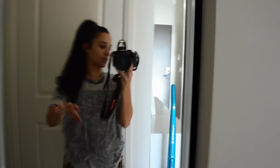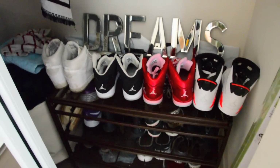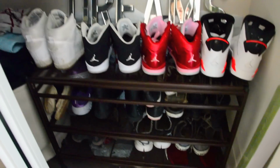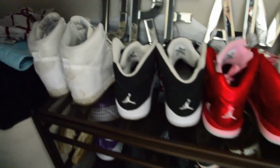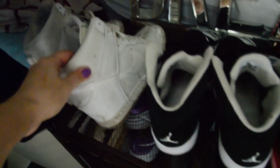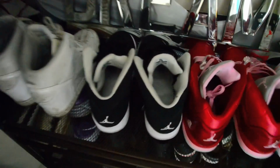So this is my shoe collection, just my running shoes. All of my heels and stuff are at my other house. I just don't have enough room for them here. So these are what I wear on a kind of regular basis. I just have some Jordans and sneakers and stuff and some running shoes. So please forgive me, these are not cleaned, but this is basically all that I have at this house.